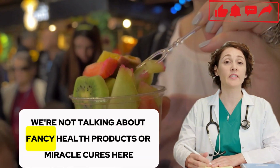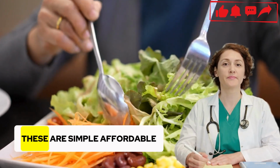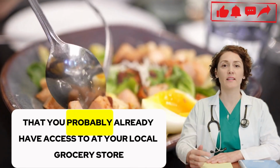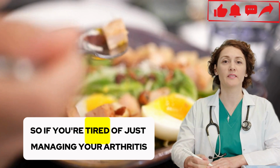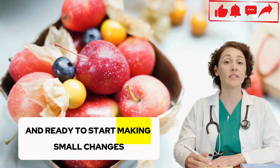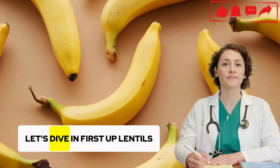We're not talking about fancy health products or miracle cures here. These are simple, affordable, and real foods that you probably already have access to at your local grocery store. So, if you're tired of just managing your arthritis and ready to start making small changes that can make a big difference, let's dive in.